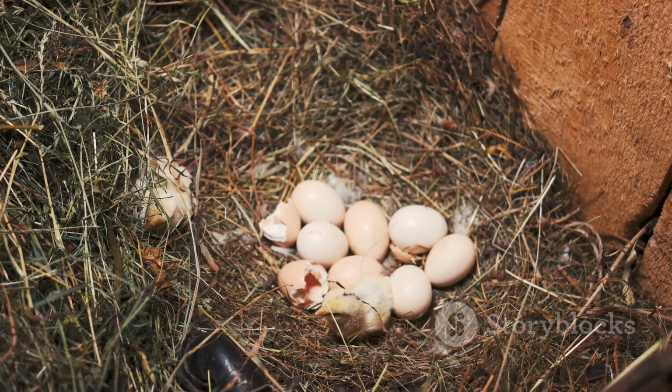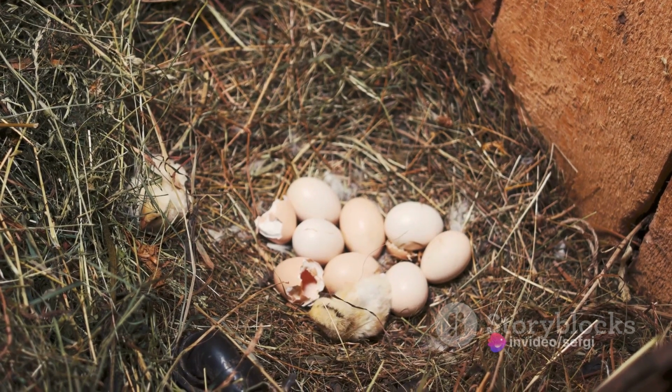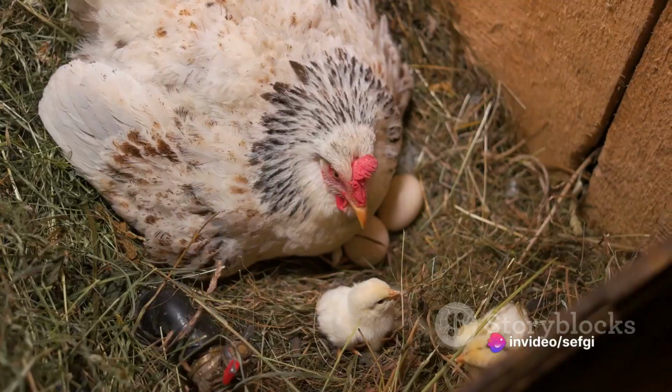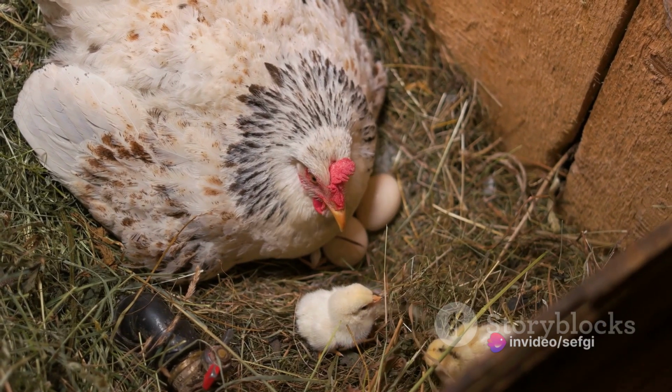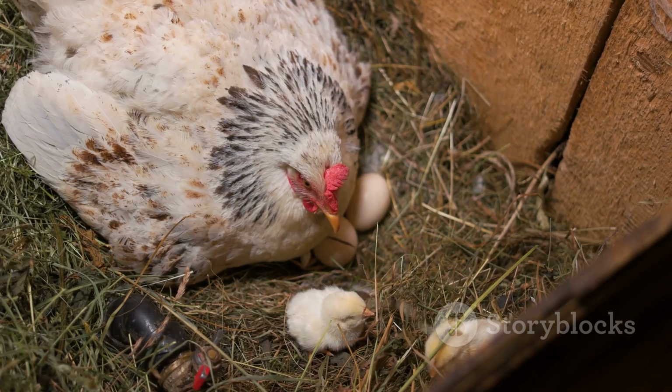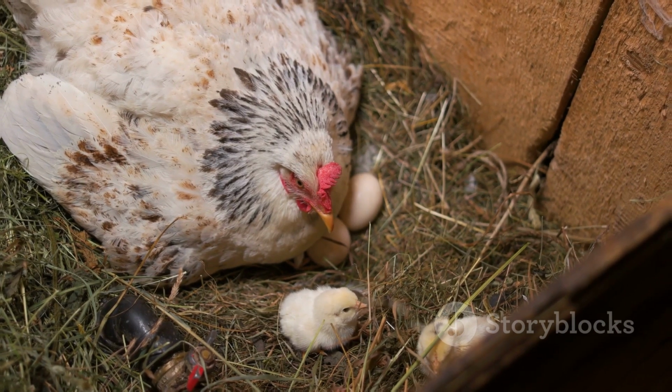When the world inside the shell can't provide enough, the chick makes the bold move to break free and breathe the world outside. So the next time you see a chick, remember the incredible journey it undertook, right from the moment it started breathing inside the egg.